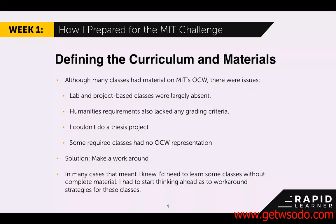So in many cases, even if I did have a class on OpenCourseWare, I didn't have complete material. So I might not have lecture videos, I might have to learn from a textbook, and in many cases this was okay. It didn't actually create a significant impediment. But it is worth noting that it wasn't as if in every single class I had all the lecture videos, had perfect notes, had perfect materials. It was a lot of creativity to make things work.